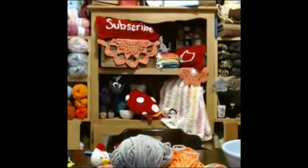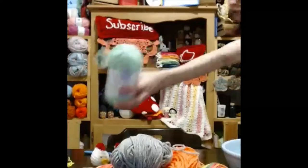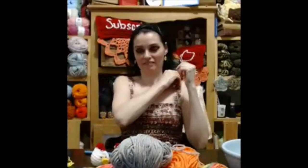Don't mind me, I'm just putting my yarn away while trying to be organized. Lime green. She has lime green. I do, actually. Of course you do. Of course I do. That was quick. There's like 800 lime greens over there. Yeah, I do have a lot of green.